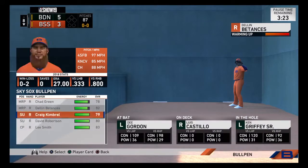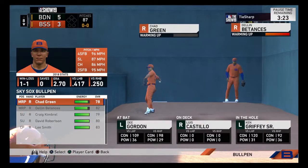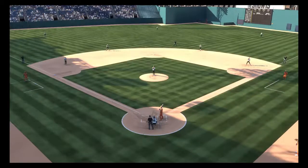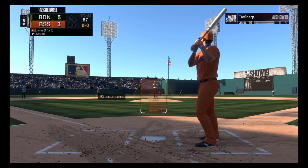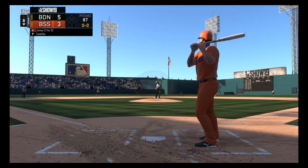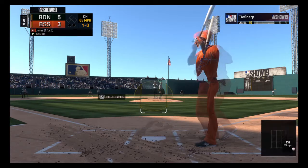Leading off for the Sky Sox. Even though we're moving into the back end of this game, they're only down by a couple runs. Here comes the first pitch. Down and in here, 1 ball, no strikes.